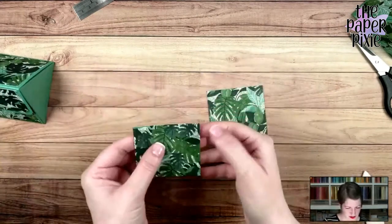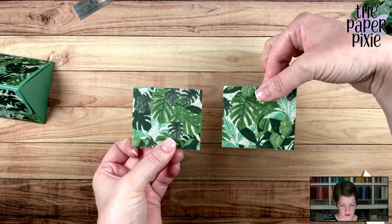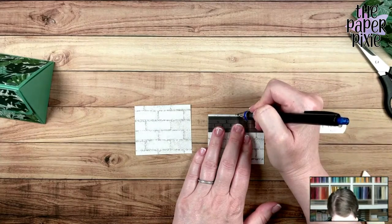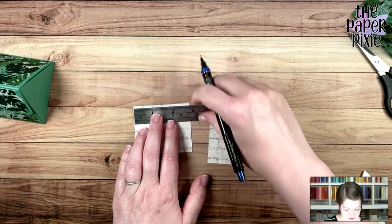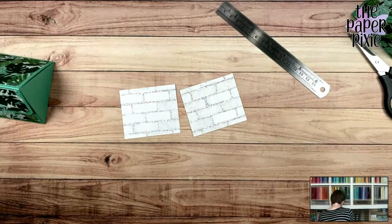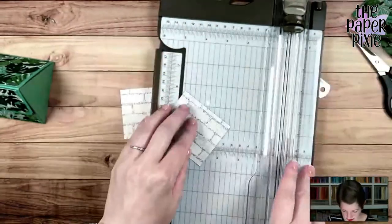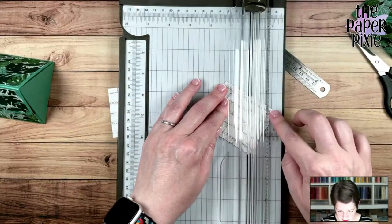Okay, so we've got two pieces here. These measure 2 3/8 by 2 3/4, both of these. They're in landscape, if you had a directional pattern. I'm gonna flip these over, and with my pencil, I'm gonna make a tick mark, just a little pencil mark at 1 3/8. We're gonna turn these into little triangles to put DSP on the side. Thank you, Lillian, for keeping me in check, but of course I was not paying attention. So basically what we're going to do is from that pencil mark, cut on the diagonal from pencil mark down to the lower corner on both sides. Paper trimmer is great for this. You line up the corner and the pencil mark and cut.